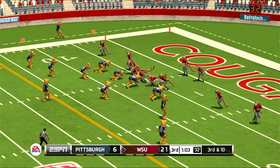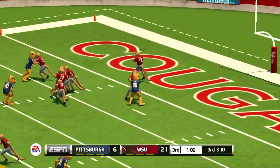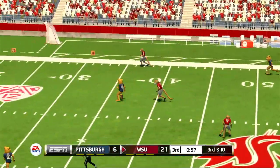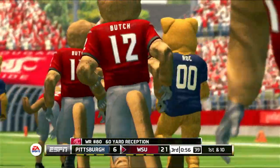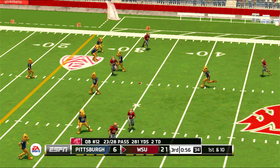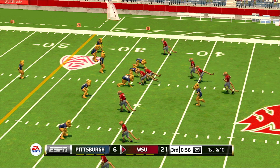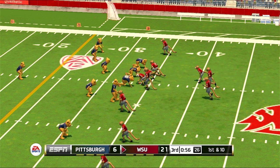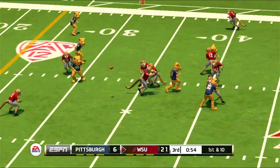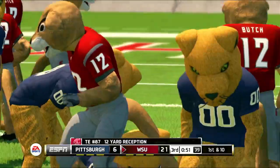They line up at the 6. Third down. Airing it out long. Grabs it and he might go the distance. And he finally steps out at the 34. They'll line up with 5 wide receivers. And he's taken down right around the 22-yard line.